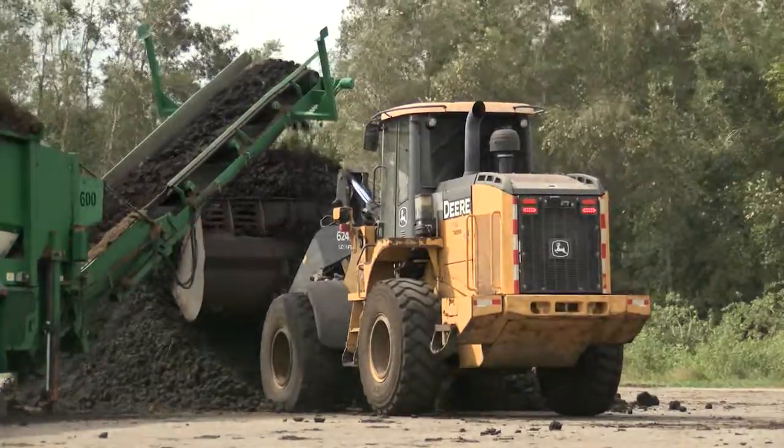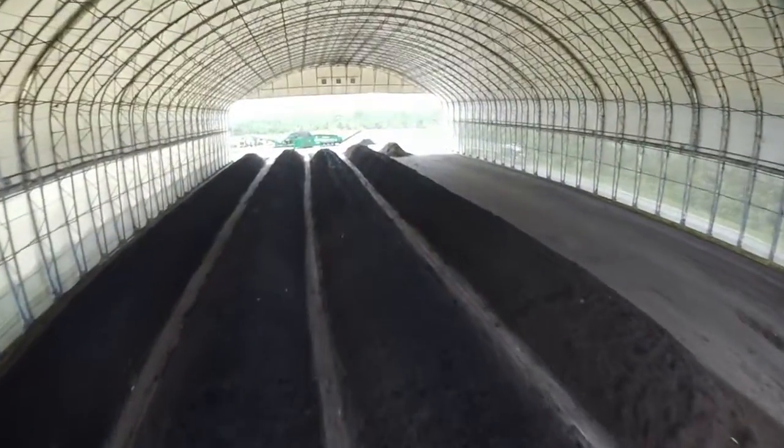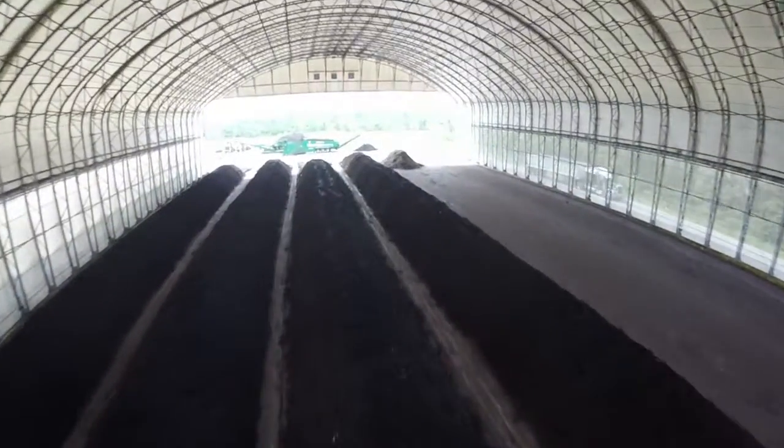Let's talk about the process. Well, there are several stages in the process. It's delivered here, it's ground, etc., and goes through different processes, and then it's turned into AA grade compost that's sold to nurseries and farms. Now, can residents buy this, or is it just commercial? It is just commercial. All right, well, thank you for the tour.